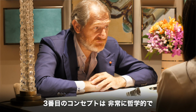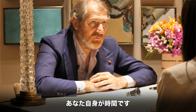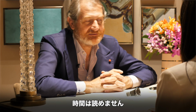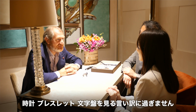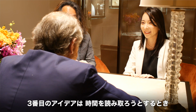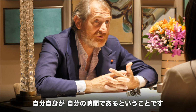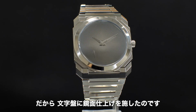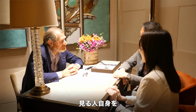So the third concept, a very philosophical concept, is that you are your time. When you read the time, often watch lovers don't read the time on the watch. It's just an excuse to see the watch, the bracelet, the dial, but they don't care about time. So the third idea was that when you try to read the time, you are your time. That's why we have this mirror finishing on the dial, because we never look at the time when we look at the watch. It's like for yourself.